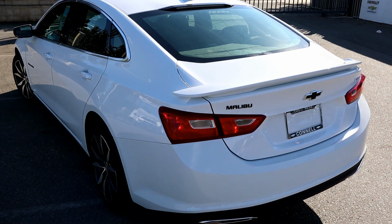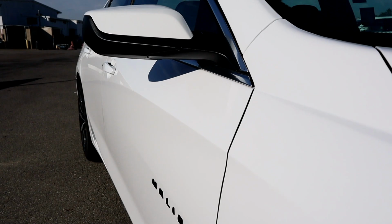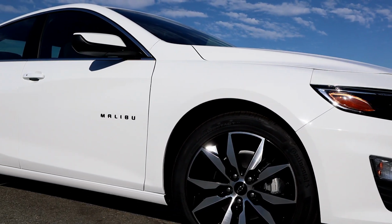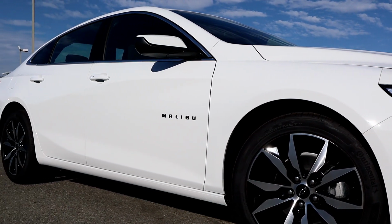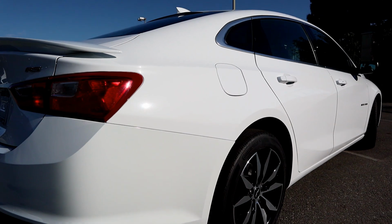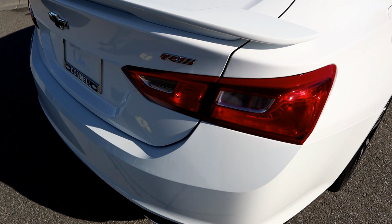The RS adds a rear spoiler, dual exhaust tips, black Chevy logos, painted side mirrors, black grille, and nice 19-inch wheels. The LT and Premier trim levels add more options, but also cost $2,500 to $9,000 more. So the RS gives you a balance of sportiness and amenities at a great price.